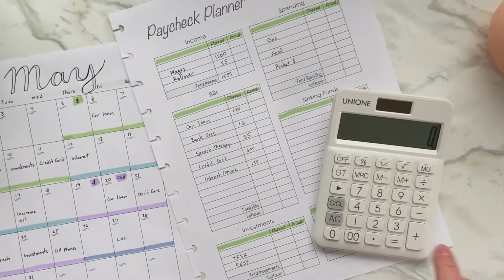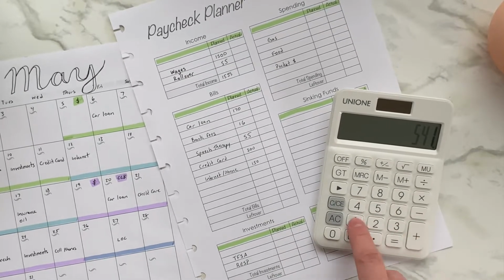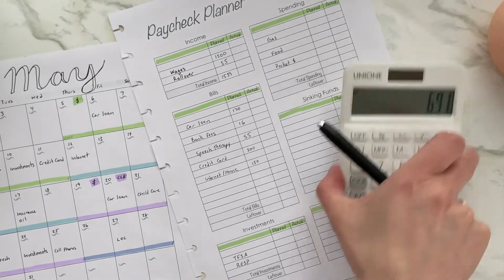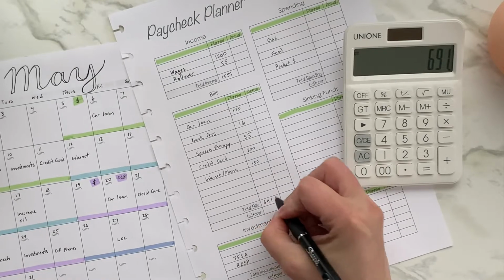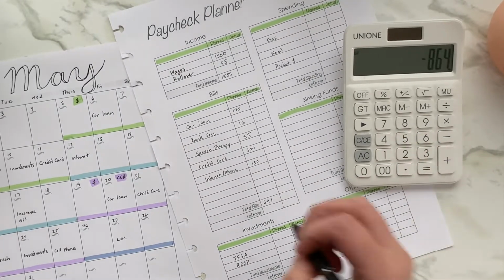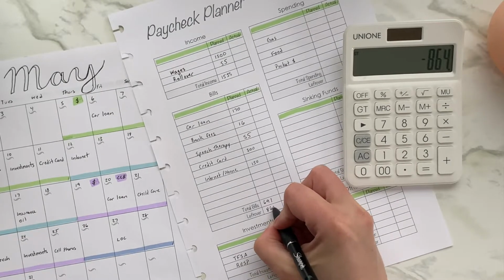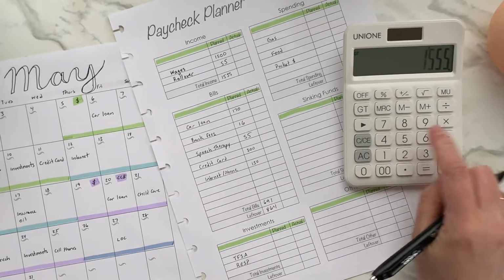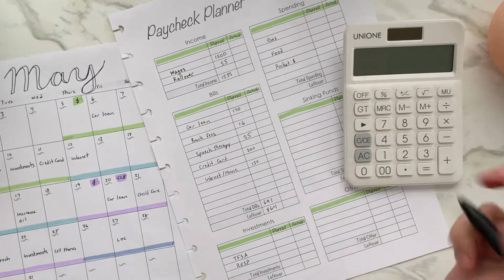So let's add that up. 170 plus 16 plus 55 plus 300 plus 150, that is $691. And then that leaves us with a leftover of $864. I just want to make sure I did that right. Take away $691, $864, perfect.